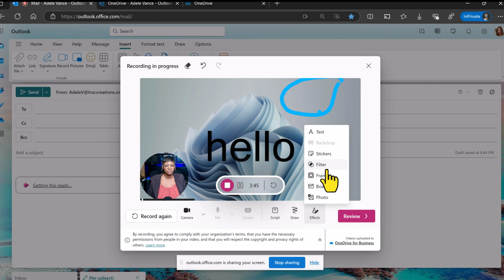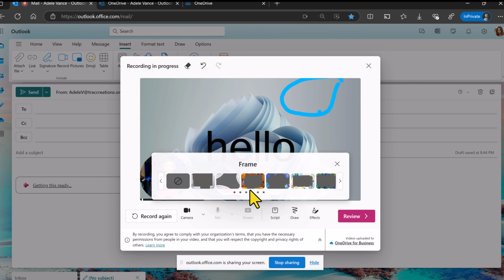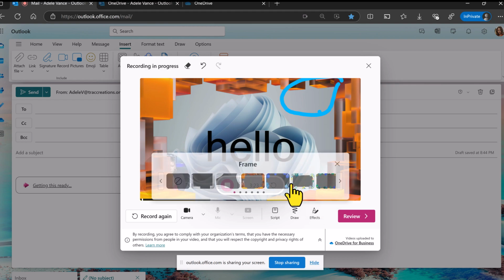I can also choose a filter where if I want to, this feels a lot like Teams, right? So I'm going to choose none. I'm going to add a frame here. Again, something from Teams. I can add a frame there, or I can remove it.